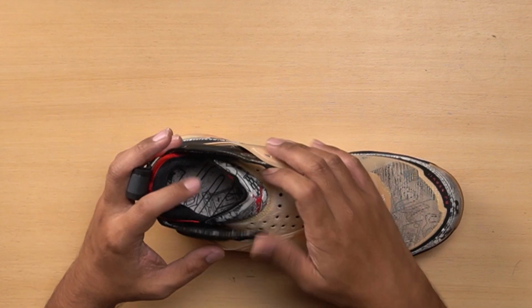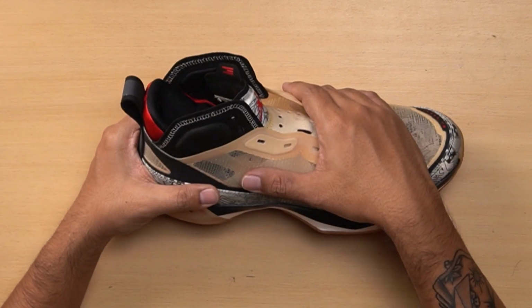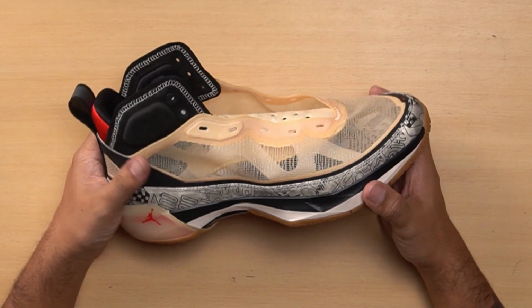So what you want is, when you put on the sneaker, you tighten it to secure your foot towards the back, right into that little cup, and that'll hold your foot really nicely. Now, the reason why I picked up these sneakers is, again, one, I'm a huge Jayson Tatum fan. Two, I wanted to compare them to the upcoming Jordan Tatum 1.